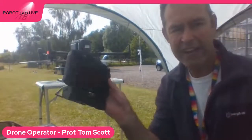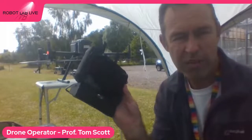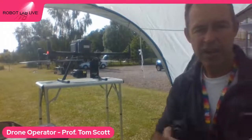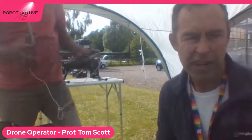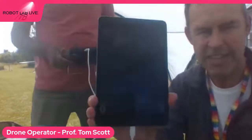So this is the sort of handset. And for the DJI, you have two replica handsets, one for the pilot and one for the navigator. And Suresh, if I could just call you in. So I'm going to be flying using one handset, but Suresh will be using the navigator's handset hooked up with an iPad. I don't know if we can see here.